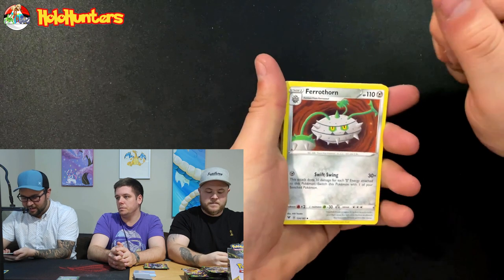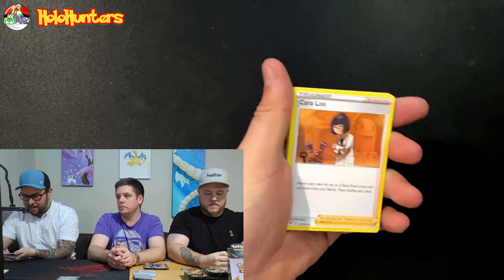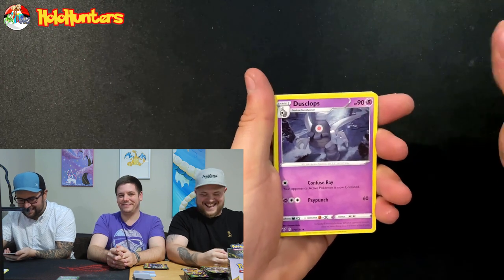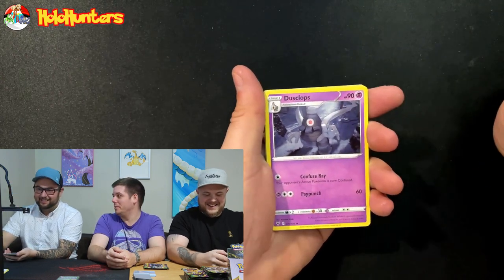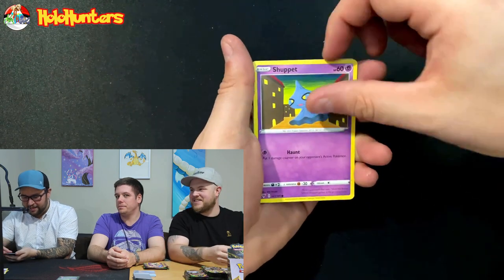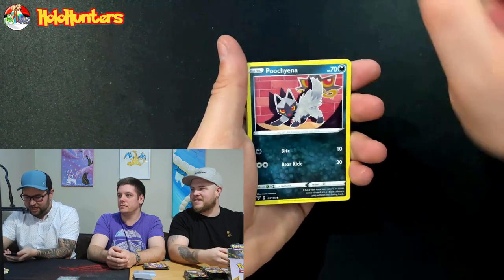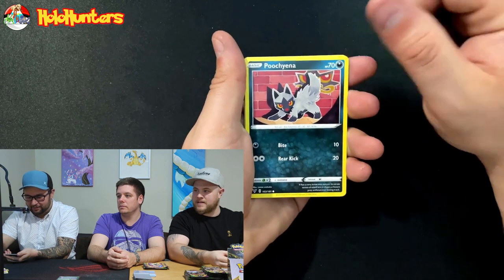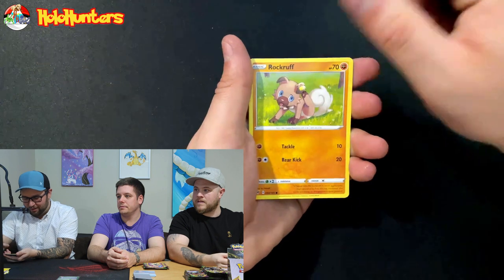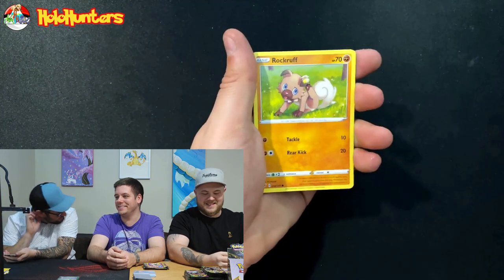Awesome. We have a Ferrothorn. Carolis, I love the haircut, the bowl cut, and the bangs. Dusclaw. We've all had that bowl cut at least once in our lives. Exactly. With the Confused Ray and Psypunch. Shuppet with the Haunt. Puccina, Bite and Rear Kick. The Rear Kick would be deadly. Voltorb, a classic. We have Rockruff. What an adorable little buggy.